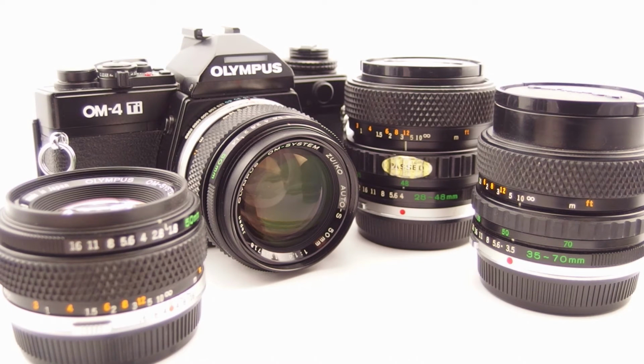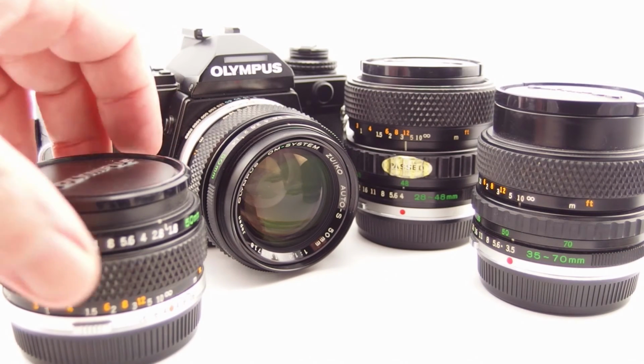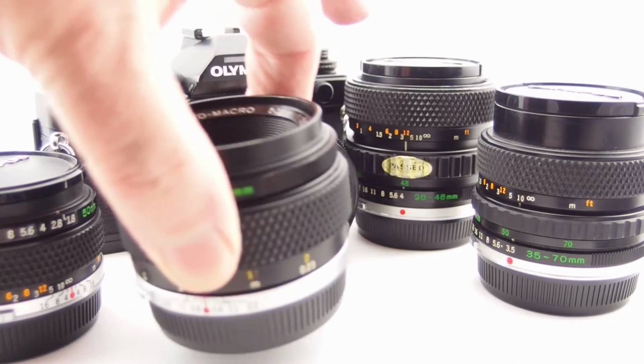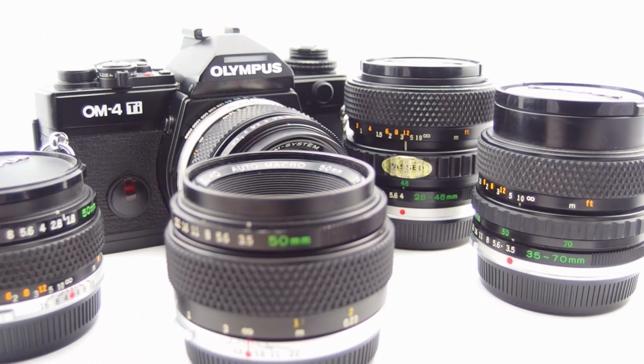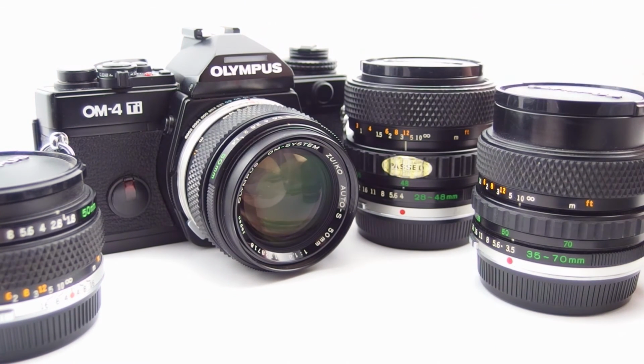That and the 55mm 1.2 and the 50mm 1.2 tend to command fairly high prices, so great if you can afford one, or if you can justify it. But these three lenses here are awfully good anyway, and quite reasonably priced.